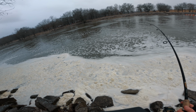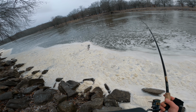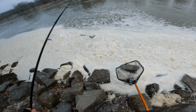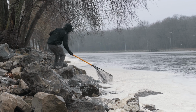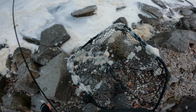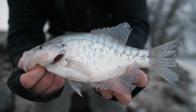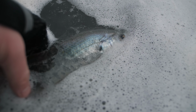You guys, I think I have a fish on. What in the world do we have? No way. What in the world? We just caught a crappie with the lipless crankbait. What? I will take it. It's not a monster, but we finally caught something.